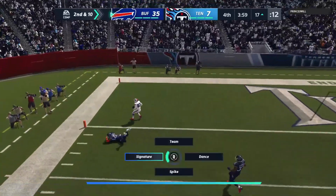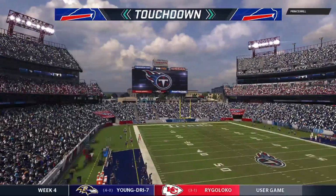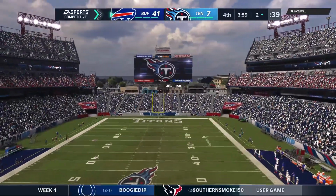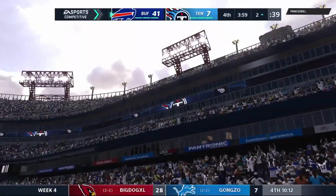Throwing again. Allen. He's got it. And he'll take it into the end zone for a Buffalo touchdown. Touchdown, Buffalo. From 17 yards out as his guys continue to pour it on. As that lead just swells and swells.